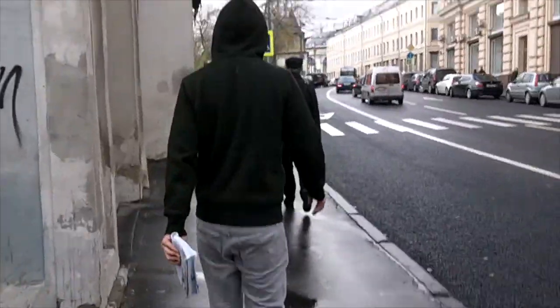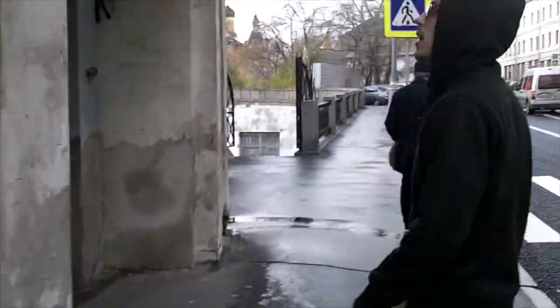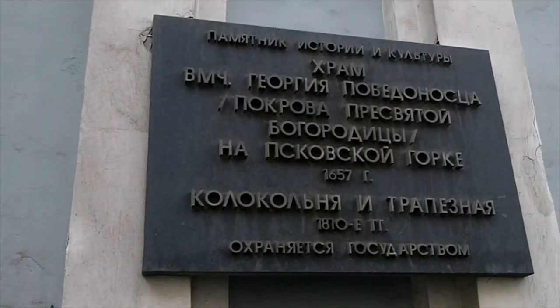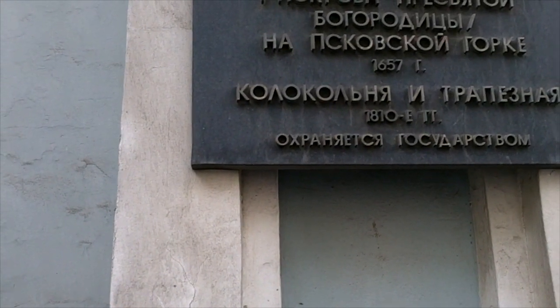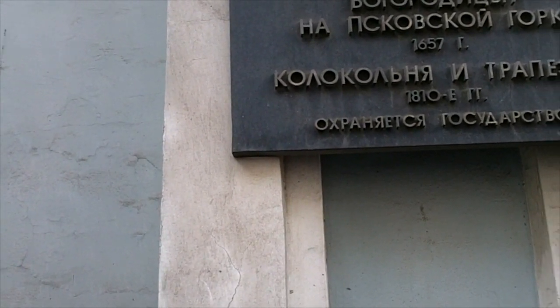So, it's the tragic thing of this walking tour, we didn't find the Church of St. George. According to the map, it's in a building site, and it was built in 1658. So I don't think that that's still being built. I just think my guide is really bad. No, wait, what's that say? 1657. Maybe this is it. St. George. Yeah, wicked. This is it.